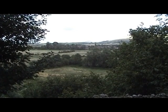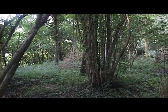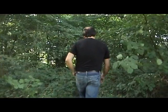Moving on, we head to an unusual location set deep within Sussex woodland, the former site of a gibbet. Heading towards the gibbet.